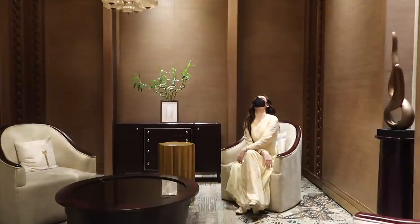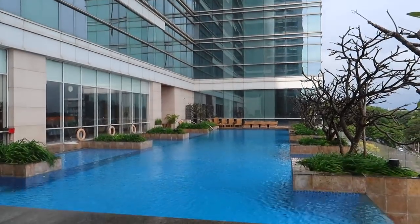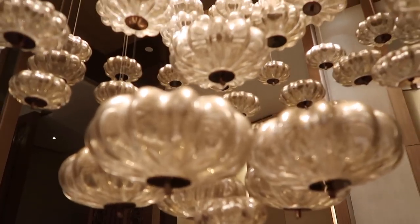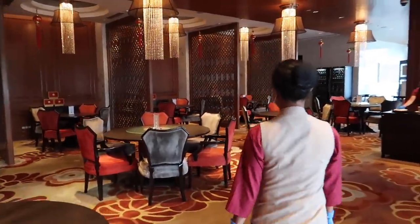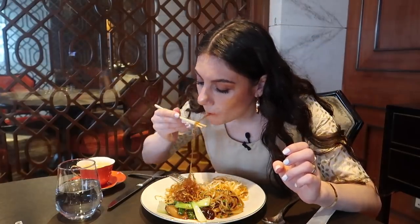Now, because there was so much food, I have decided to split the series into two parts. This part will be all about the pampering part, and you'll get a great overview of the property, a room tour, an insight in how amazing the spa is, and obviously a little impression of the restaurants. Then in the second part, you will see how I get transported all across the globe by trying many different foods from many different cuisines. Without further ado, let's just get into it.